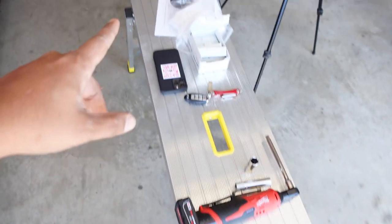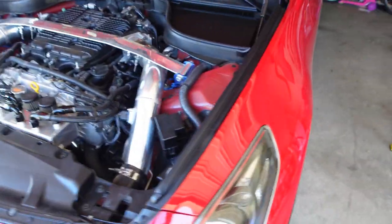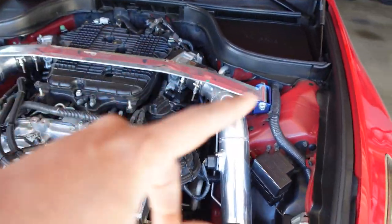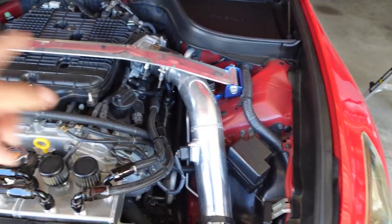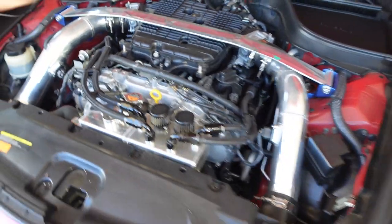We've got mostly everything laid out. I've got a bunch of tools and everything. We've got the plugs. OEM guys, get OEM stuff. We've got to get the strut bar off, then get the intakes out and get enough clearance to get to these plugs. Let's get started on that.